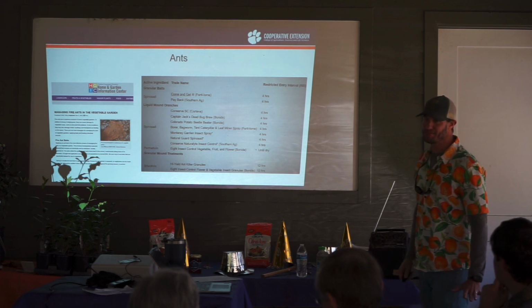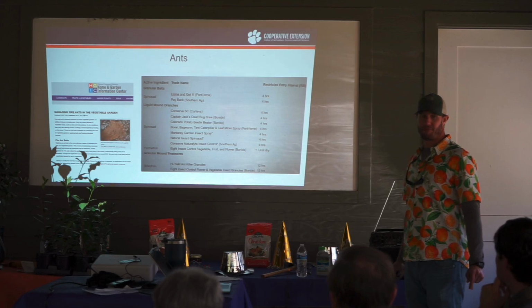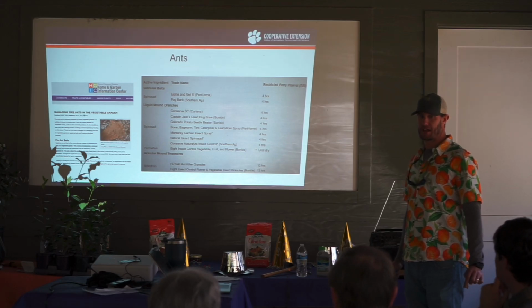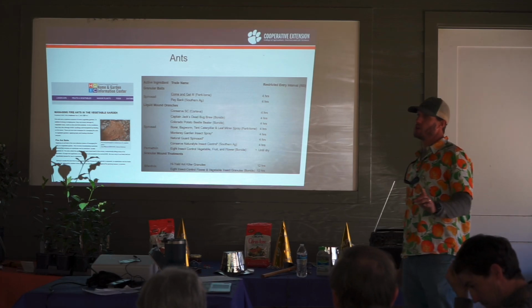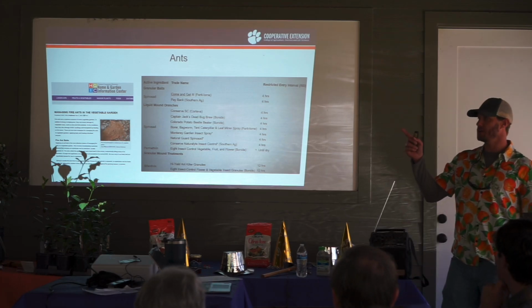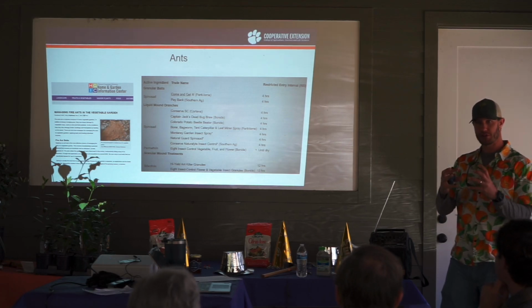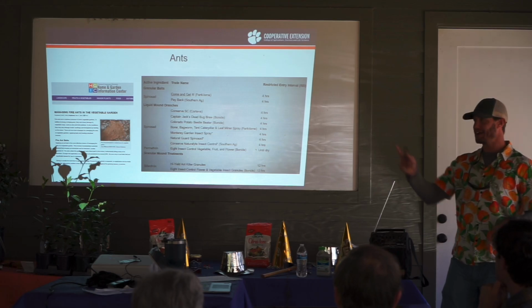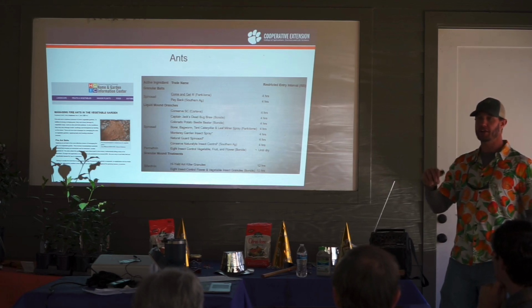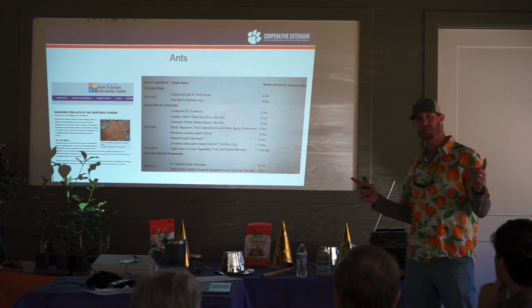Ants. Sarah didn't mention this, this is probably my biggest problem. Actually, she did mention it, but it seemed like they go for the honeydew from the mealybugs or the aphids. But what I find out here is I put some tree protectors on the plants, and they'll build a nest in the tree protector, and then they'll girdle the plant, and then the tree will start looking bad. I got a yuzu out there. We'll look at it later, and it was beautiful 3 weeks ago, and it started looking bad, and what happened was I used the inner tubes from bicycles.